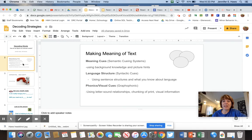We also know a lot about language structure, or syntactic clues. That's really just an understanding of how language works and the way sentence structure works. So the kids played at the park instead of the kids play at the park, and just really understanding how language works. If I have a word describing something, I'm going to expect an adjective and not a verb. So understanding the grammar behind language.